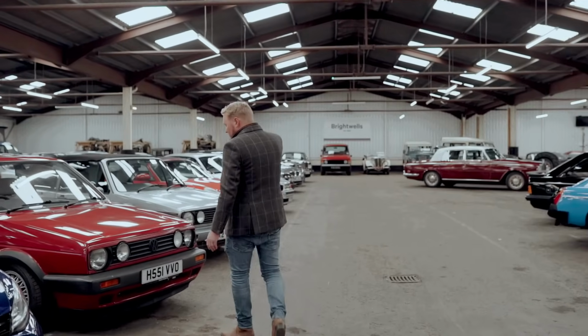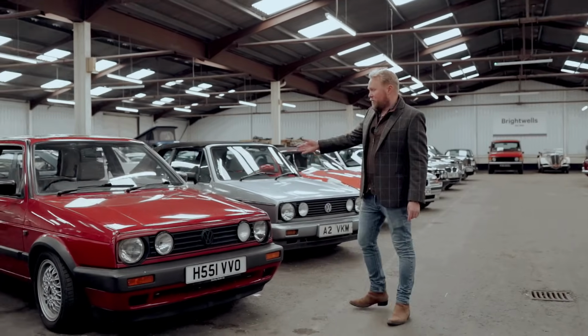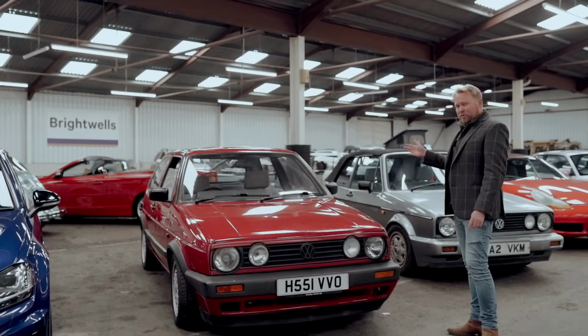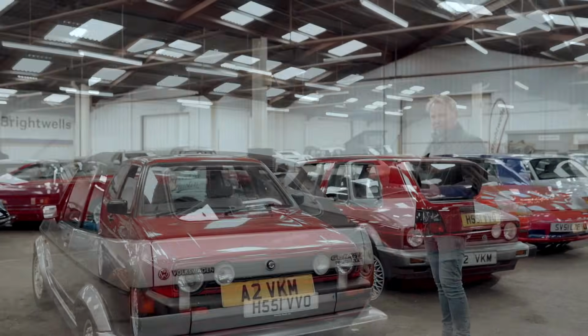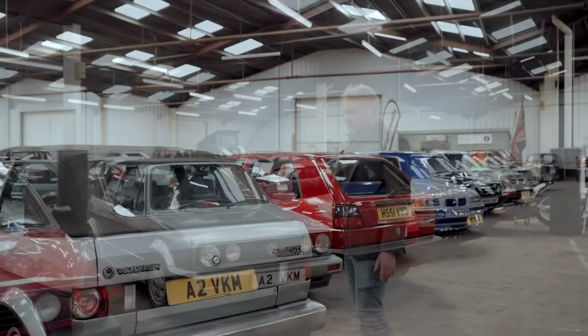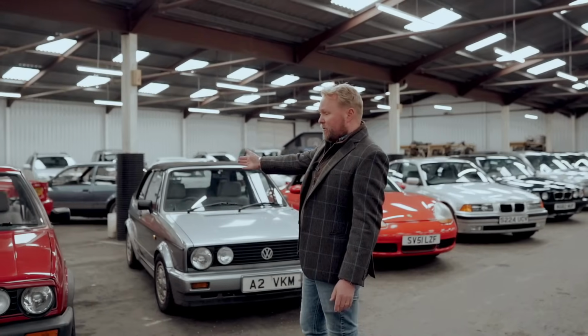To the Mark II here, the big bumper Mark II. This is actually a very rare car. It's not a GTI, although it looks like a GTI. This is what's called a 4+E. So it's 5-speed with an economy fifth, 1.3 litre from 20-year ownership, done just 90,000 miles. What a pretty little car.